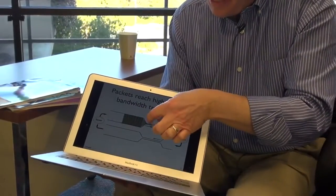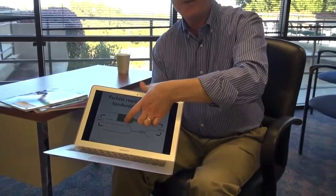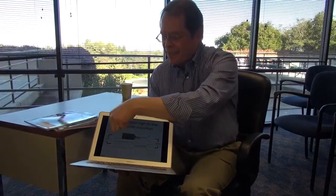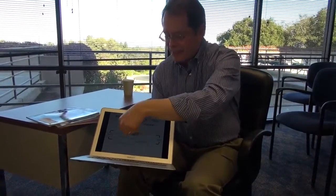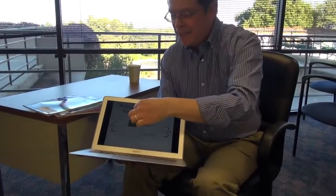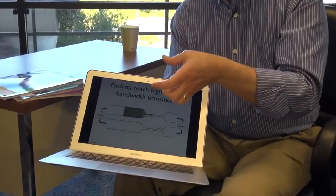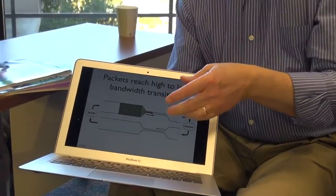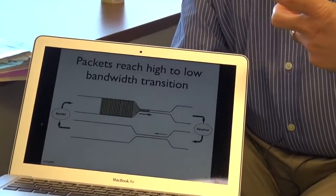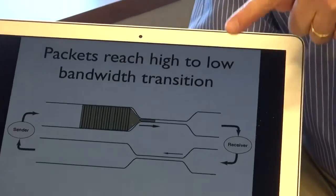So here the difference is about 3 to 1. It was really closer to 100 to 1. And so time, seconds, times bits per second equals bits. So each of these little boxes in there is a packet. It's the number of bits in a packet. And if you scrunch it down in bandwidth, it's got to spread out in time because the number of bits doesn't change.